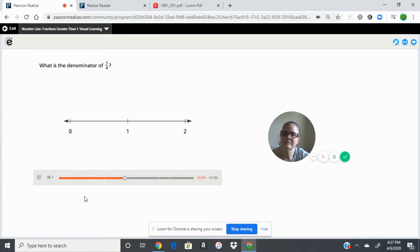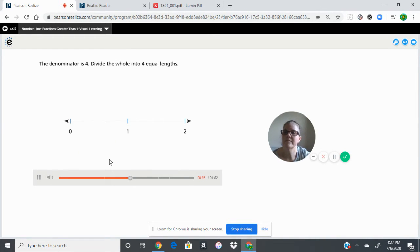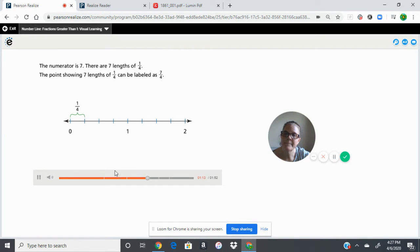What is the denominator of 7/4? Select your answer. Remember, the denominator determines how many parts there are, and we can see that there are 4 parts, so we're going to pick 4. The denominator is 4. Divide the whole into 4 equal lengths. Each length is 1/4 of the whole. The numerator is 7. There are 7 lengths of 1/4. The point showing 7 lengths of 1/4 can be labeled as 7/4.